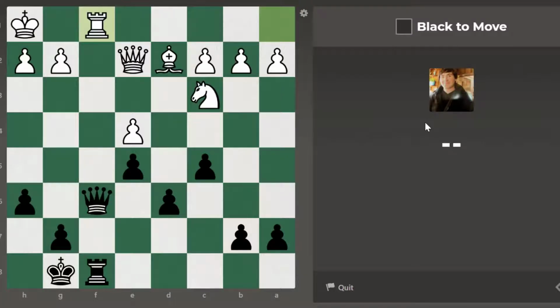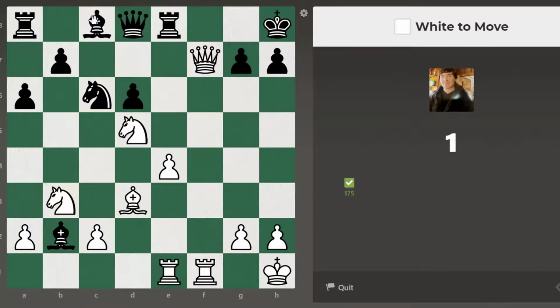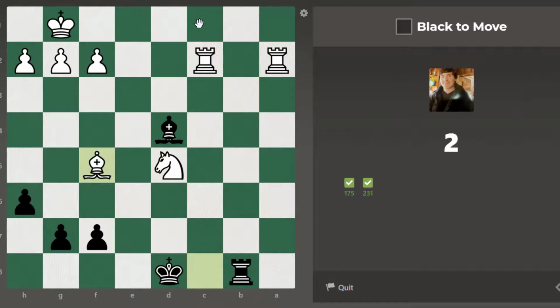Method number 4 is my personal favorite that I use to improve my own game. It's basically Puzzle Rush Survival mode, and it tests how far your tactical skills go. Even grandmasters that I train with this mode find it really hard at times, as it measures every single player and how far they go in terms of tactical depth and tactical accuracy, which is very valuable in chess.